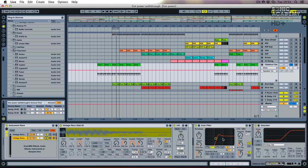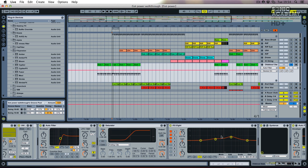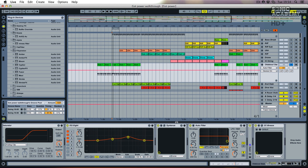And the effects on them, again, pretty simple. Just a high pass to clean it up a little bit, just taking that little bit of bottom end out. Saturate it again, a very subtle bit of overdrive. EQ, just bringing up the high mids a little bit, and a chorus and a reverb on the end. Chorus just gives it a little bit of width.